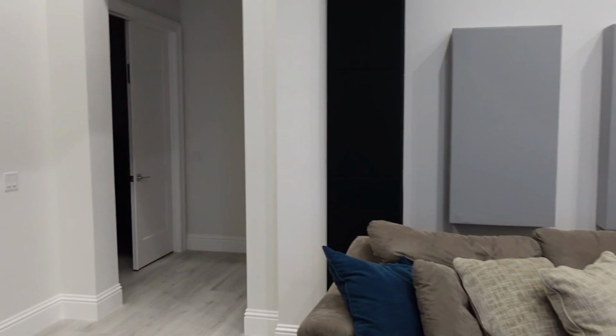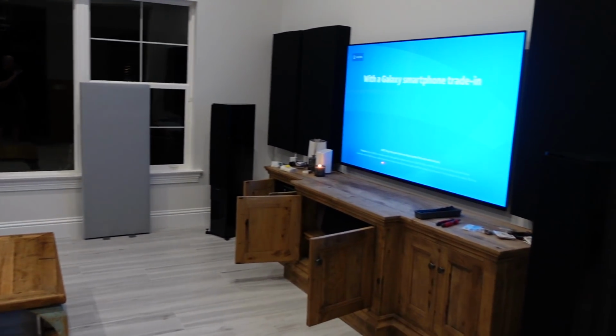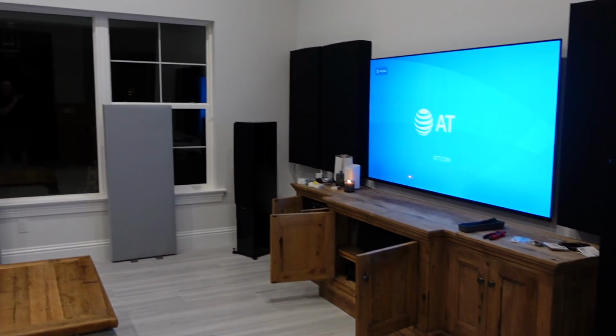I'm waiting on gloss white Evoke 20s to put on the wall there, because Contour 20s are just way too big and heavy to do that and too expensive.